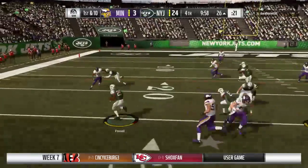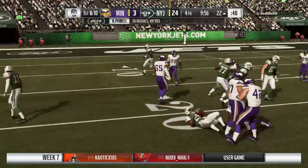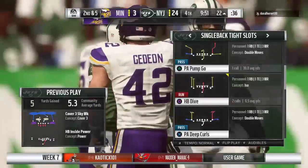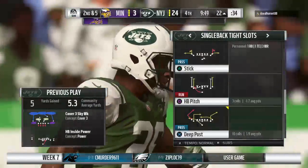They run with Powell. And he's going to fight his way forward here for a modest gain. 5 yards is the tally on 1st down. That brings up 2nd and 5.